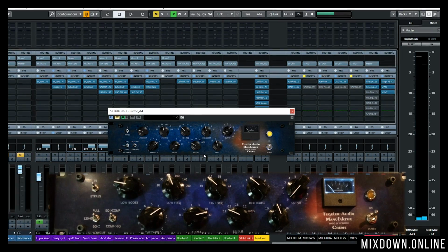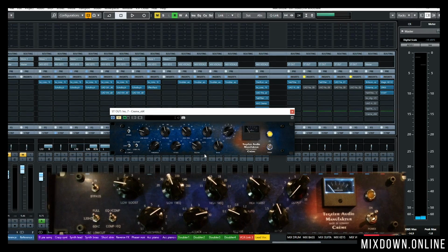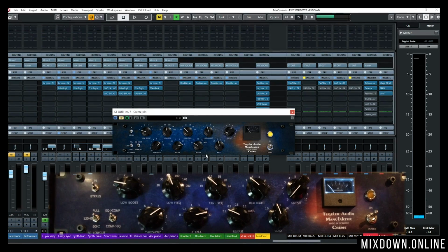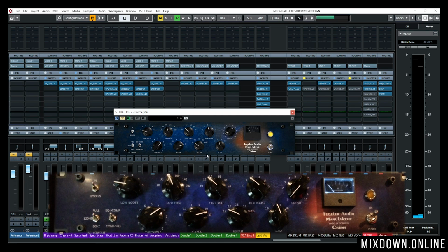On my side, I start with a slow attack, fast release, and then I'm going to work with the release setting. That will depend on the mix. While mixing rock, I tend to go towards a faster release, or maybe an automatic release can also work well. So those settings are for you to experiment with.